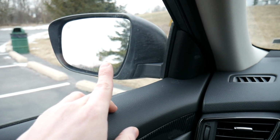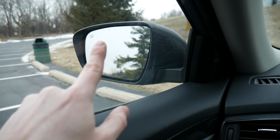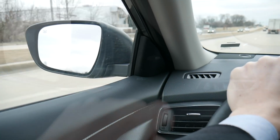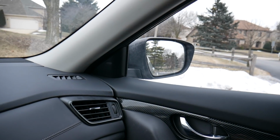Up top we have a large side view mirror. This has a blindside detection. Unlike most of the vehicles out there, there's no indicator in the mirror itself. On Nissans, the blindside indicator is right here. It's just a small light that's going to blink yellow if someone is in your blind spot. And you have the exact same control on the passenger side as well.